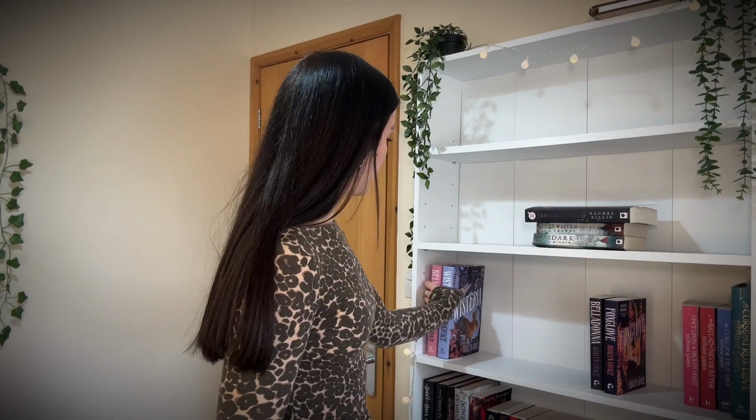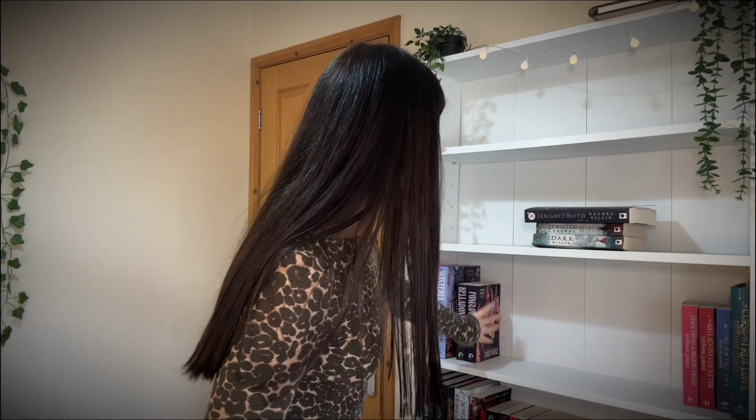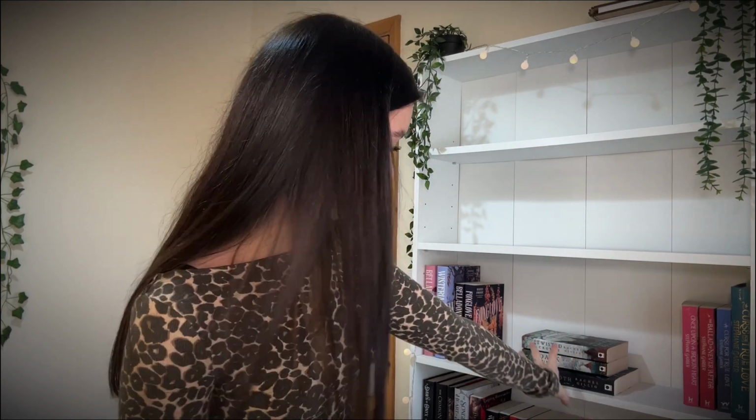Okay, so what I'm going to do is I'm just going to have the Belladonna books going in order by hardbacks then paperbacks, because I feel like that's going to be the only way I can get around this situation. So they can go like that, because these are my favourite. They can have pride of place in the centre.